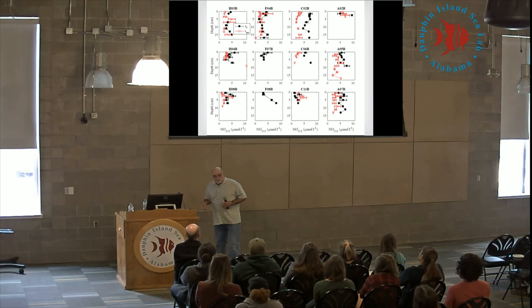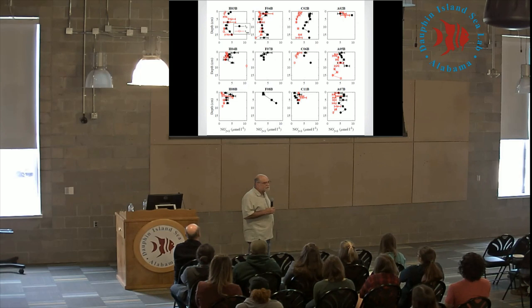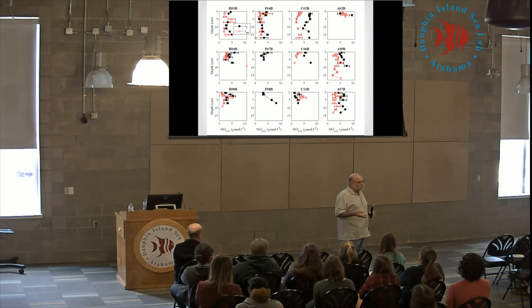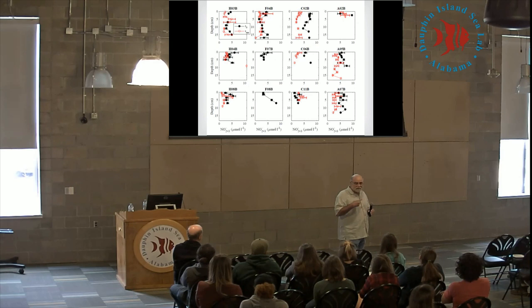The red, these are our nitrate concentrations, and there's a decrease in most of these across stations, but I think it's really surprising that they're there at all. Nitrate is a very favorable electron acceptor, so it should be used up. So there's something either preventing nitrate reduction or nitrate respiration, or there's real fast cycling of this, so any nitrate being made is being replaced.